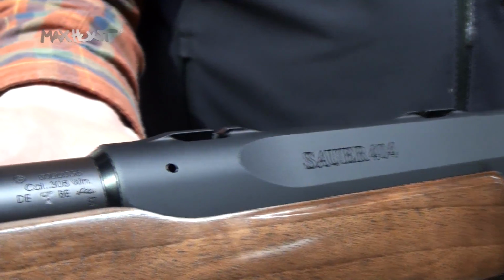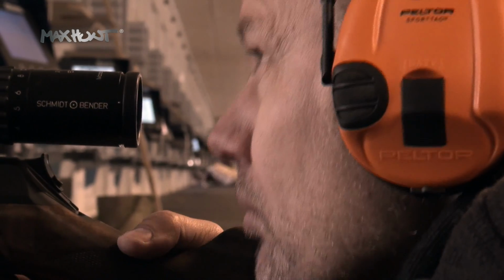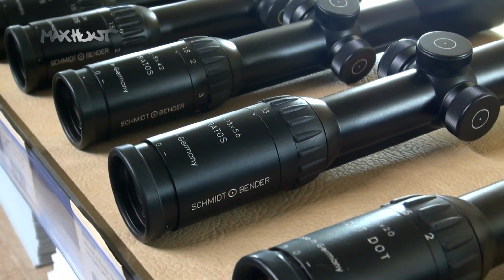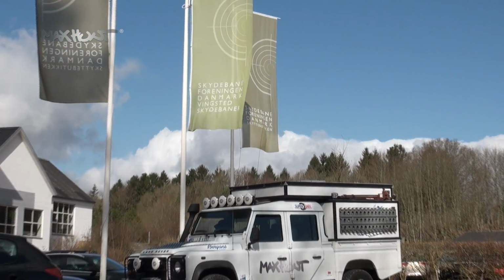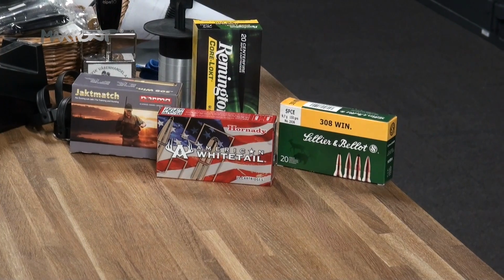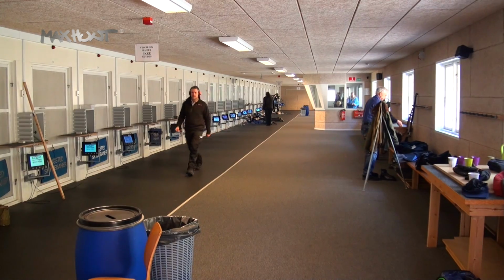One thing is taking a look at the new rifle and being impressed by pictures or having it in hand, but we wanted to try out this rifle on the shooting field. So we mounted a Schmidt & Bender 2.5-13x56 Stratos and went to the shooting range in Denmark called Vingsted. This is a very nice shooting center, and we considered doing the shooting with some different kinds of ammunition. So we took several types of ammunition with us to test the rifle and to see what it is actually capable of doing on the shooting range.